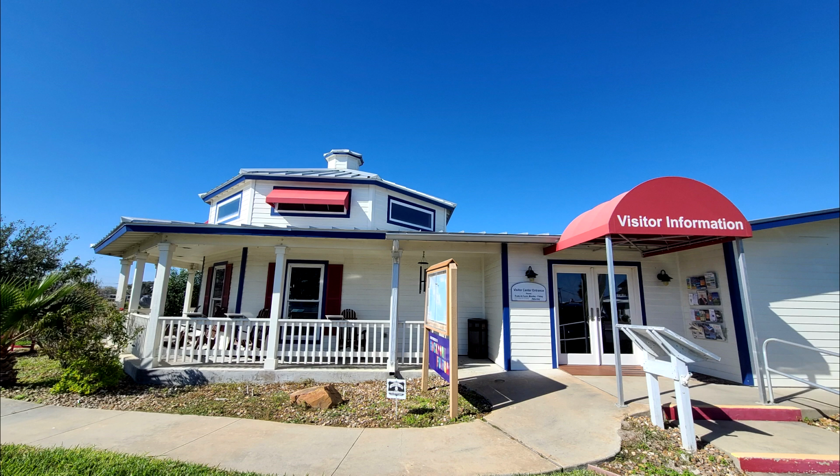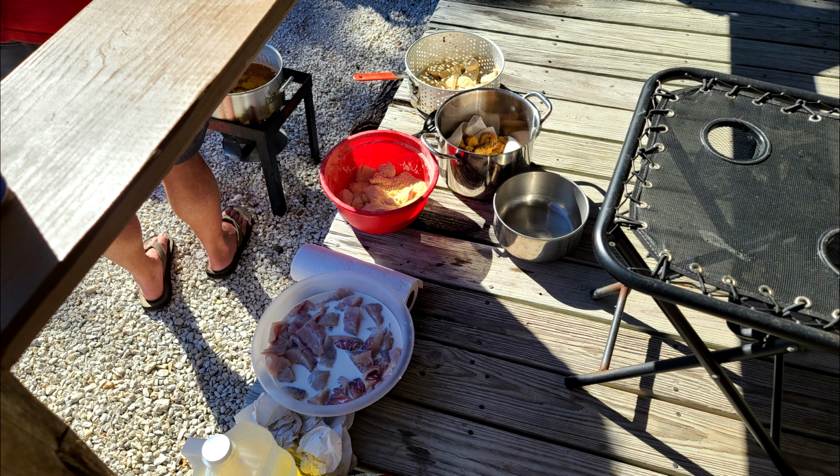One place that you can stop and find out what all's going on is the Visitor Center on Austin Avenue. That's a good place to pick up information. There are several fishing companies that you can get excursions for. Go out, catch black or red drum, flounder, spotted sea trout. I had a really good fish fry while I was there.